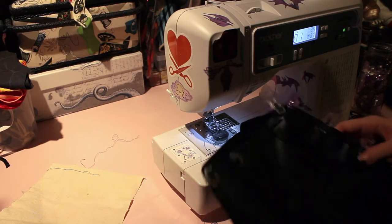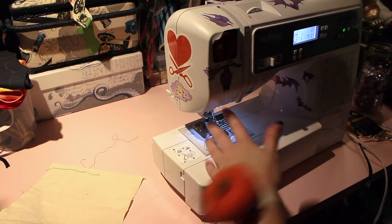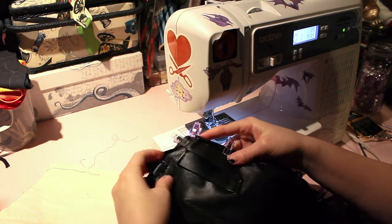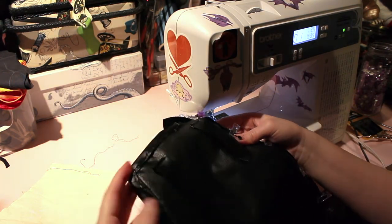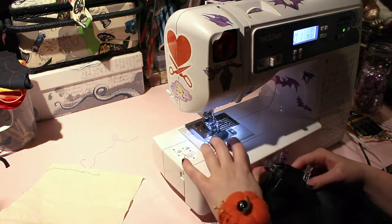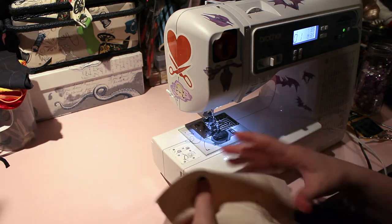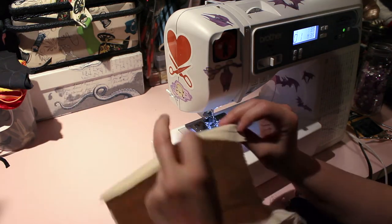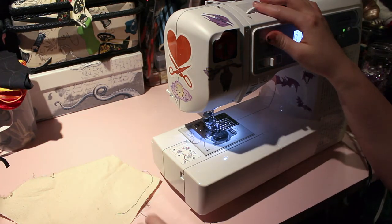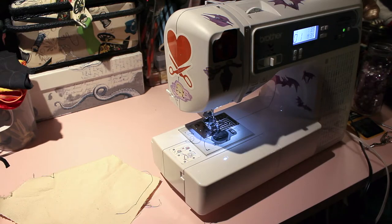So, I'm not sure what's going on with my machine. I've never used the walking foot before, but for whatever reason, the thread's not engaging correctly and it's doing this weird loopy thing. I've tried re-threading. I tried it on a different piece of fabric and it's fine on this one. I just tested it. Maybe it's my tension, I don't know. But it's driving me crazy.